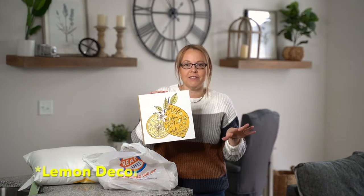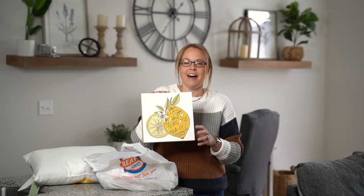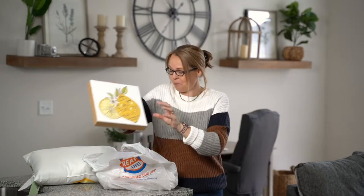They have a whole section of lemons, which is pretty cool. So if you're into that lemon yellow look, which I think is great, it adds a pop of color throughout the house, especially when you're trying to tie in with those grays and whatnot, definitely adds that pop of color that I always love. So check that out.